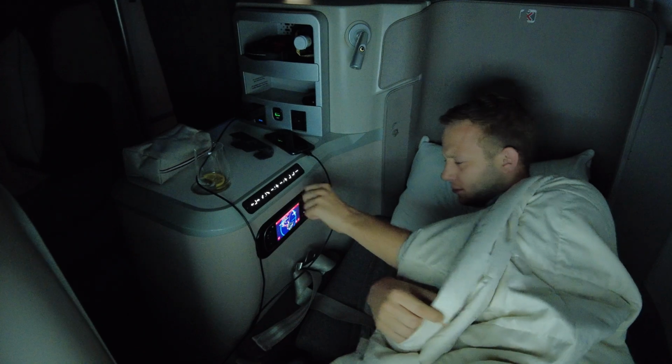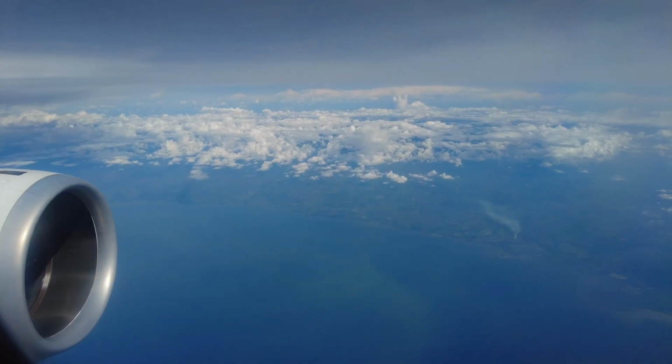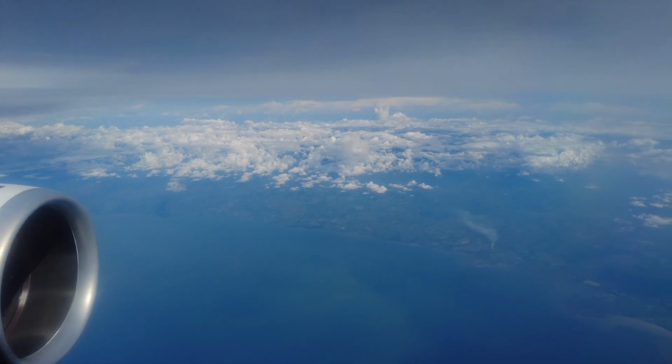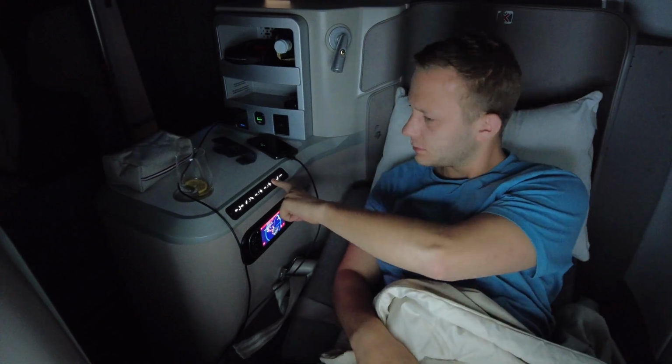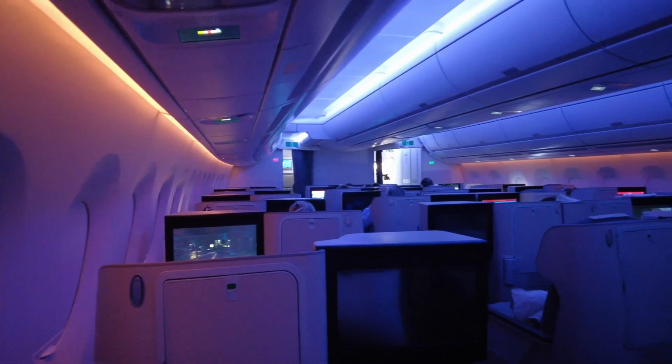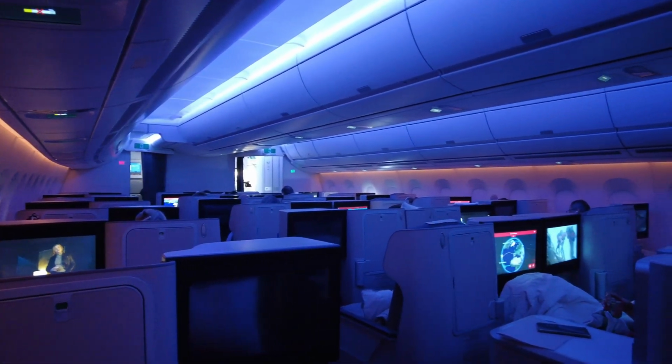After having slept for most of the flight, we were approaching the South American continent. The lack of air nozzles was definitely noticeable on this flight, and it did get fairly warm while sleeping. Anyway, the ambient lighting was slowly raised, which I think made the cabin look pretty cool. And soon enough, it was time for the breakfast service.